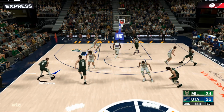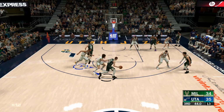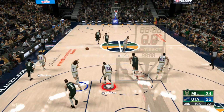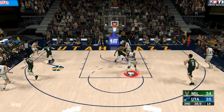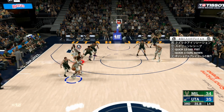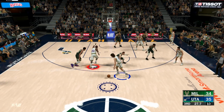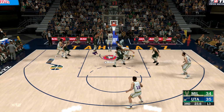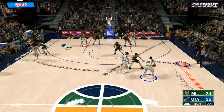Giannis passes to DiVincenzo. With the floater, Malone with the block. And if they're thinking they can get a 2-for-1 here. Well, we'll see if they have the awareness to realize that. Now, here is Maravich. He's guarded closely. Second chance shot. It's 9 seconds separating the shot clock and game clock.